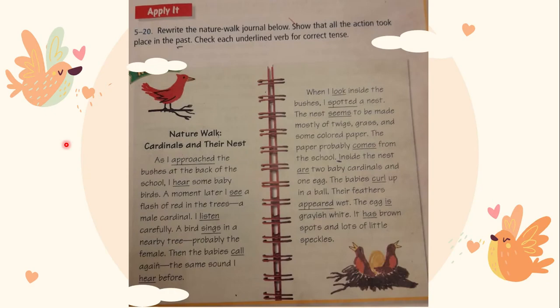Now, let's go to this activity. You will rewrite the nature walk journal below, and you will show that all the action took place in the past, okay? So that means that you will look at the underlined words to see if they have been written in past, okay? Nature walk, cardinals and their nests.